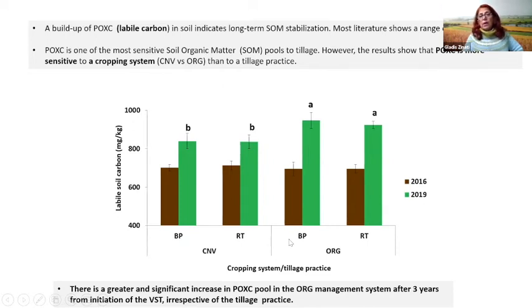So that significant difference after 3 years from initiation was there, irrespective of whether we have reduced tillage or black plastic. At this point, only the system really mattered and impacted the labile carbon, not the practices such as reduced tillage or intensive tillage.